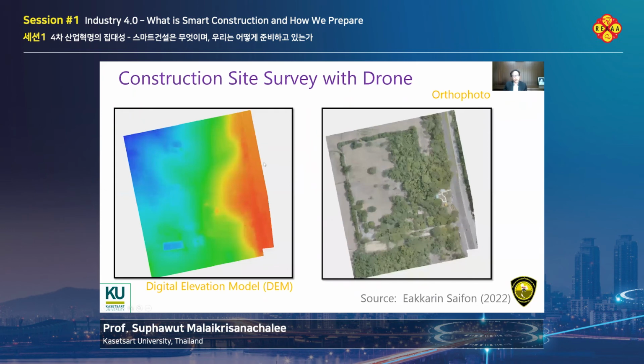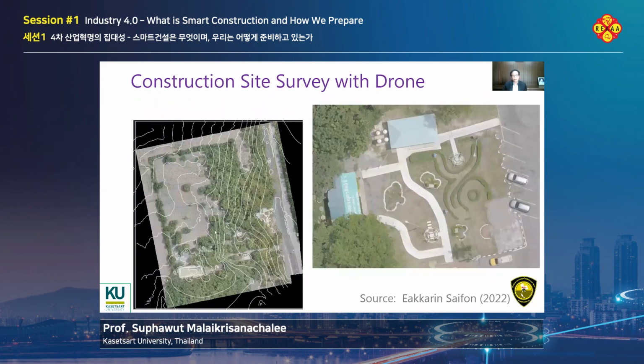And from the elevation point cloud, you can derive a digital elevation model, or a DEM. So DEM is a representation of the 3D surface of the area. And then you can actually put the picture from the drone on top of it. And then you're going to get a 3D surface of the area automatically. From that digital elevation model, you can derive contour lines. And from these contour lines, you can automatically calculate the cut and fill work of the construction very accurately.